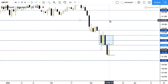Now, obviously, we would have to wait for the daily closure on GBPJPY to confirm that the bears are still in control, because usually what happens when the market opens, it's kind of like a coin toss. Obviously, the overall sentiment is bearish, but sometimes short term the bulls could just take over and push price, maybe even to retest over here. So we just have to be vigilant of that fact, be conservative, and just wait for the daily closure.